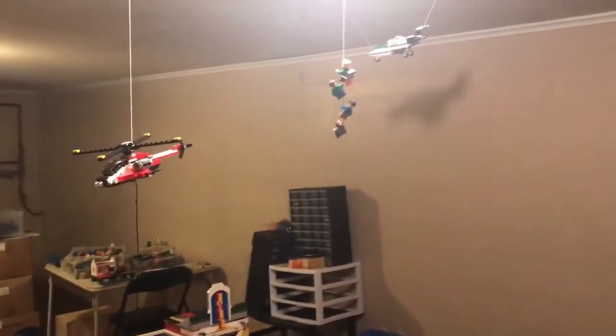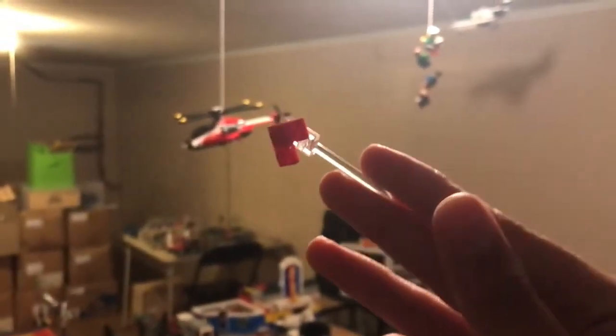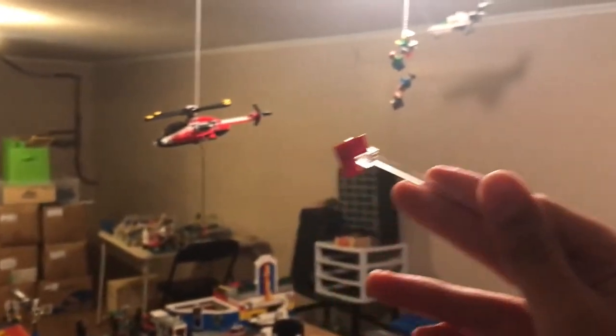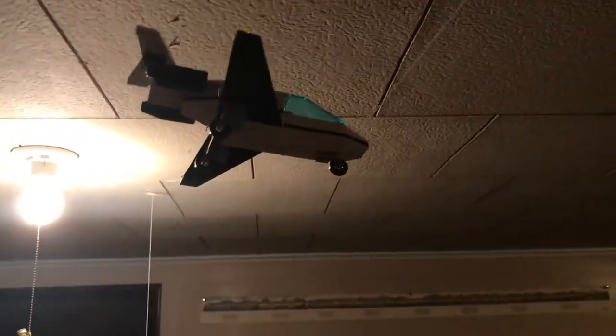The last few things are hanging up here in the air. So you can see the helicopter, which is right there. There's a plane. Let me get a better shot of that. So if we come over here, we can see the plane from the underside. So the way that I hang these up is I use paper clips and then I just wrap the string around it so that then it looks like they're flying. This one looks as though it's swooping down over the city.